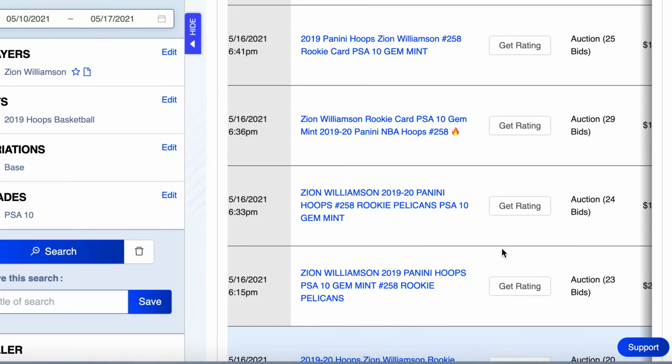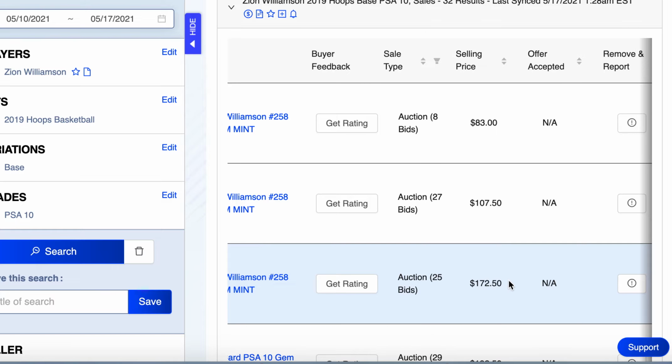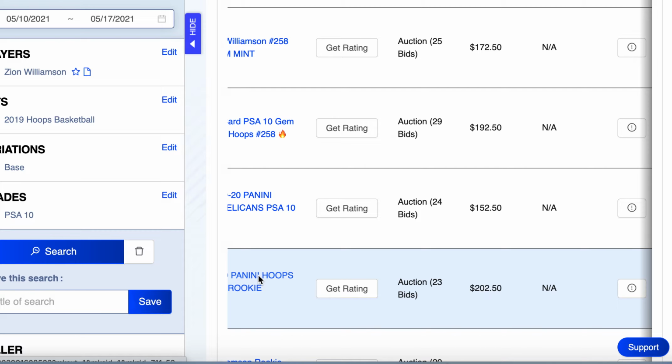I think this was just someone being a dickhead and bidding it up and not paying it. I'll bet if I go to a lot of these listings, let's click on, say, this one, because this is just dumb.